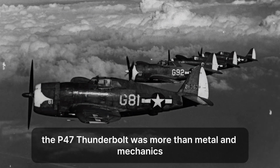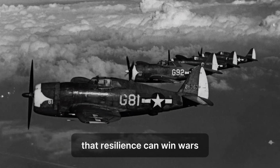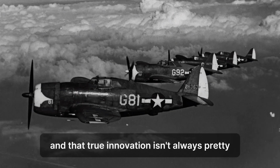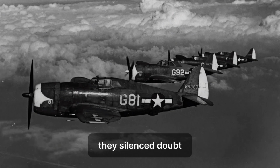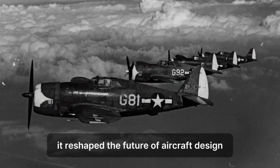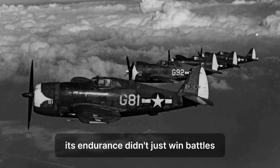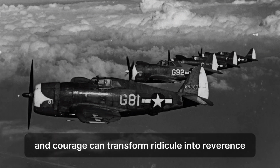The P-47 Thunderbolt was more than metal and mechanics. It was a statement. It said that strength matters, that resilience can win wars, and that true innovation isn't always pretty. Its .50 caliber guns didn't just destroy enemies, they silenced doubt. Its heavy armor didn't just save pilots, it reshaped the future of aircraft design. Its endurance didn't just win battles, it inspired generations to believe that power, persistence, and courage can transform ridicule into reverence.